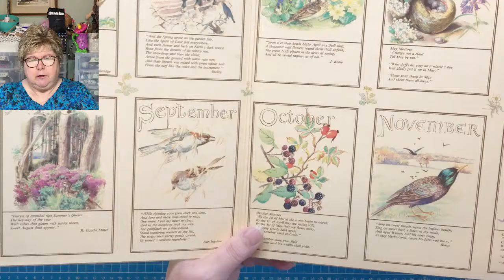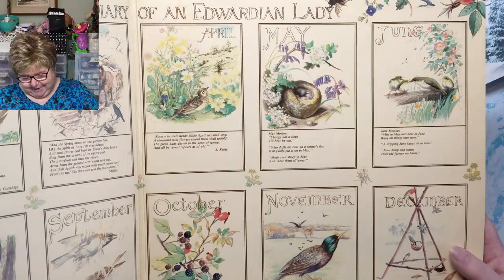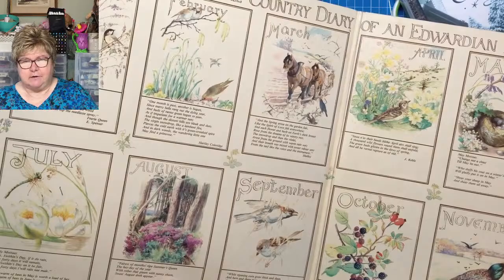So, what a beautiful addition these will make to my year journal that I still haven't started. It's going to be the year 2030 by the time that's finished. But it doesn't matter because I'm not saying anything about what year it is, just which month of the year it is. And I think that they will be a fabulous addition to the months of my journal.